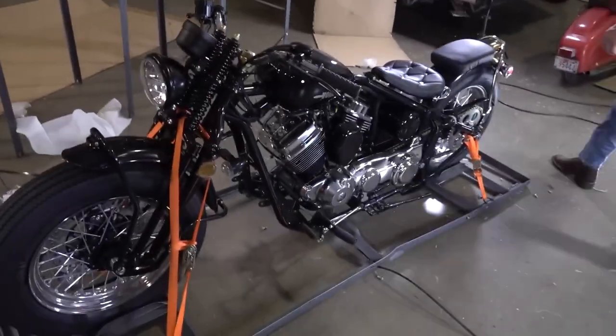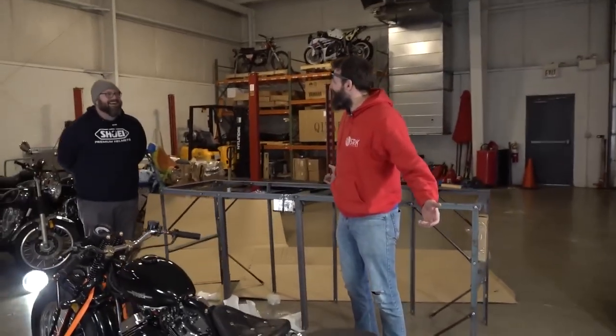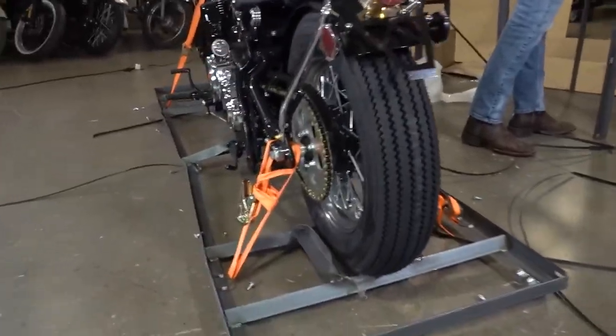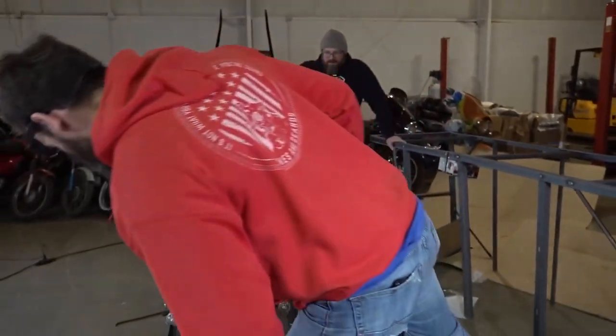It's what I don't see. Wait a second. Where's the exhaust? God, I don't know, it's not there. Well, I can tell you it's not in that little box. Maybe it is. No way. Why would they leave it off if it fits in that box? They can fit it in the crate.